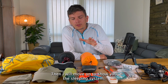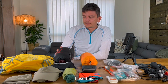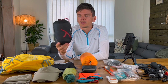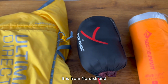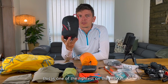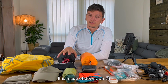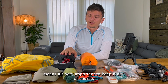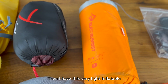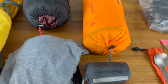Then I will move on to show you the sleeping system. I use this sleeping bag, which is very lightweight. It is from Nordisk, and this is one of the lightest on the market. It is made of down, which means it's very important to keep it dry, of course. Then I have this very light inflatable sleeping mat from Sea to Summit.